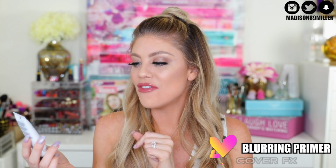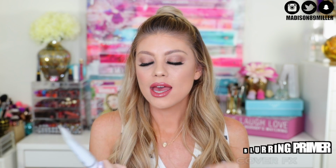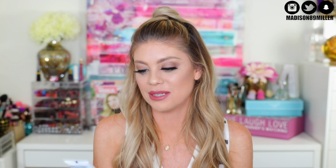This is the Cover FX Blurring Primer. You will see me using this in a video next week, but it's amazing. It's awesome. My skin likes it. My skin's not getting little bumps or anything, which is great. And I love Cover FX. I use tons of Cover FX products, so I was really happy when I saw that they sent this to me. And it truly does an amazing job.